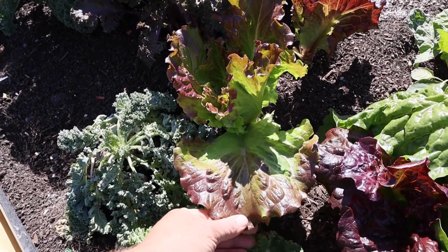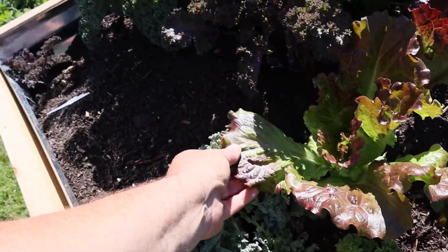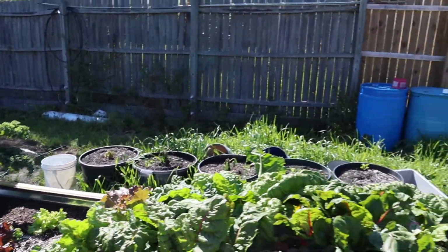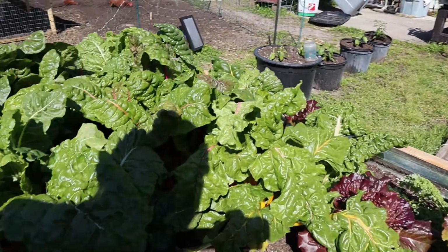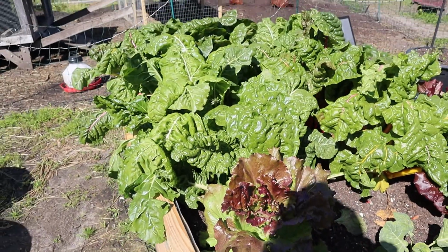I mean, you really can't ask for any better than that. That's beautiful. That lettuce over there too. Look at that. I mean, look at these leaves. Is that awesome or what?